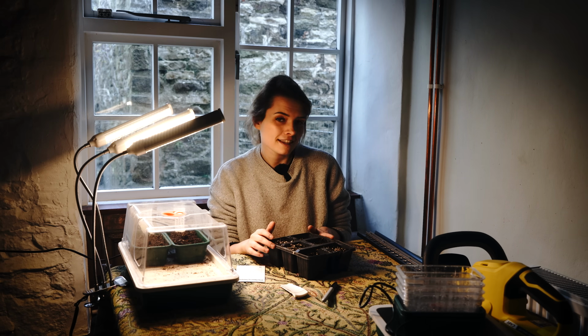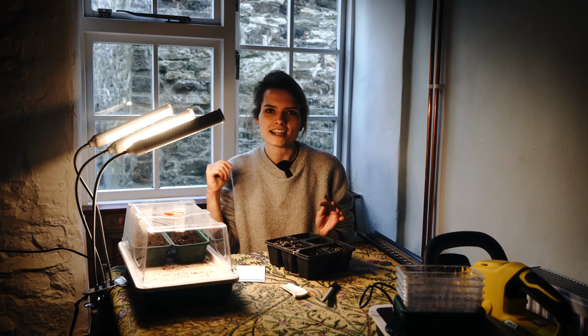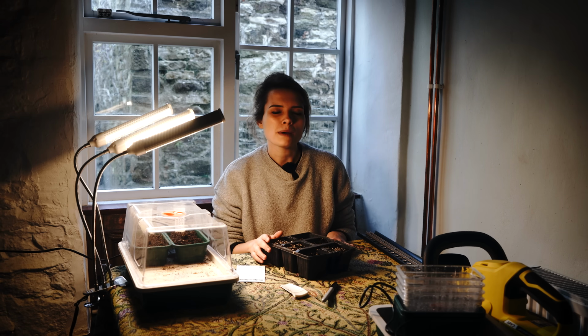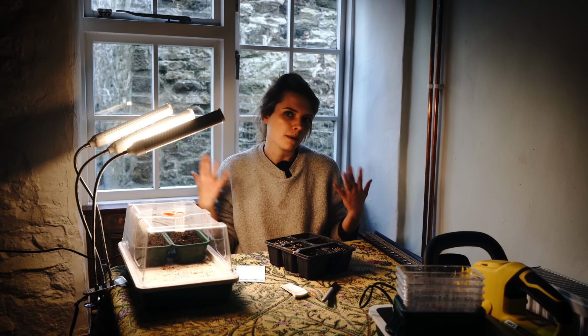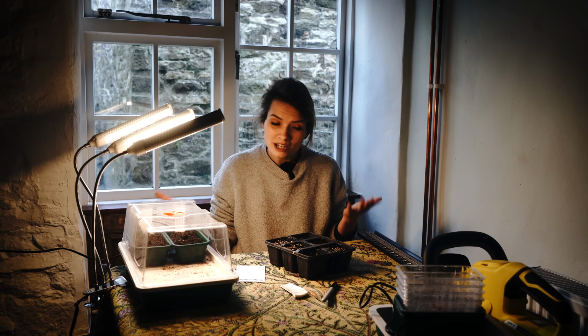And then after the last frost date, I will gradually acclimatise them to being outside by having them spend a few hours and then half a day and so on until we can move them up into the garden or the greenhouse or the polytunnel.